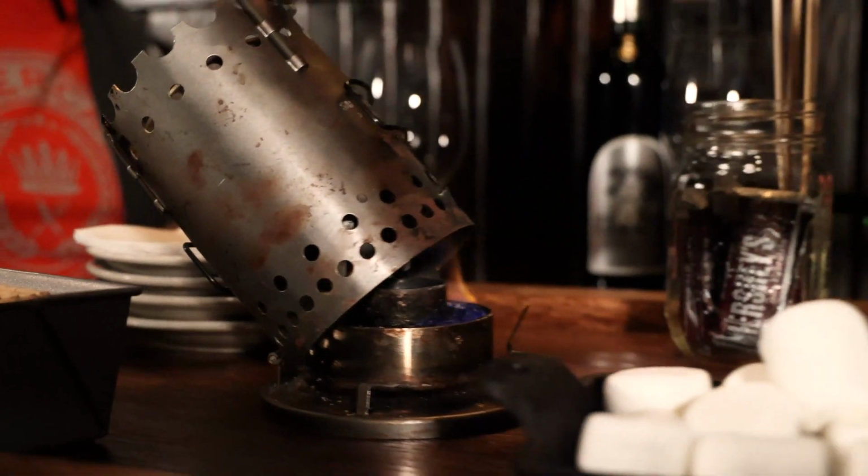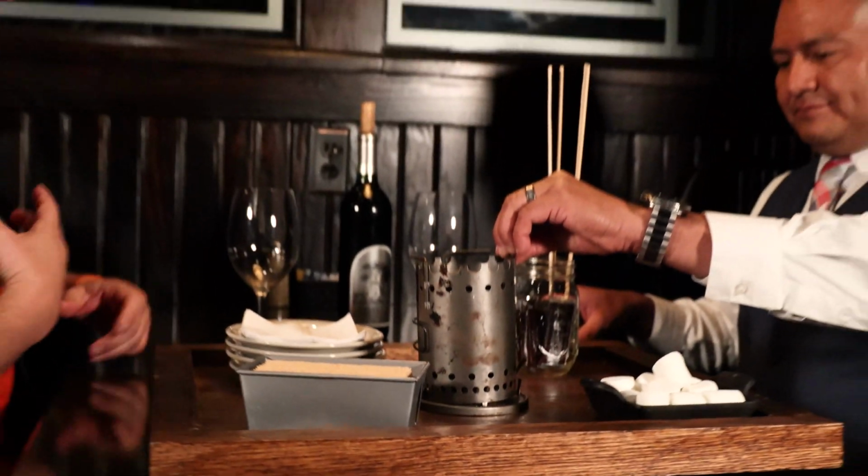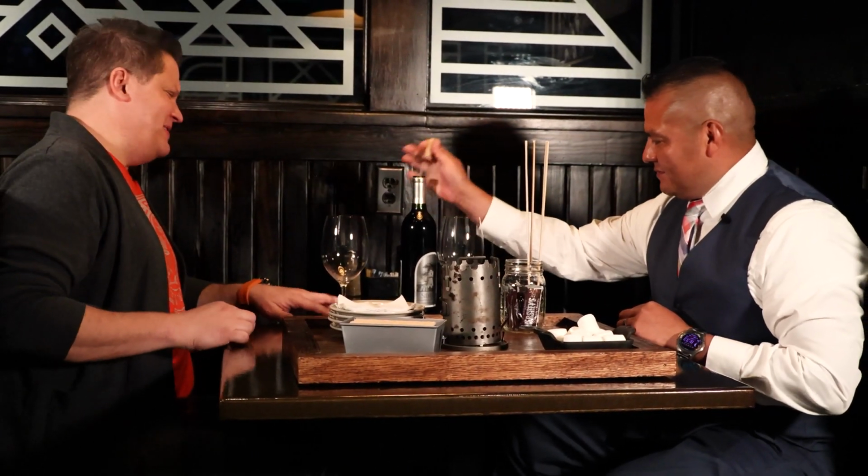This is the way you do dessert. And again, I can't help but keep going back to the fact that you're doing classics, but what a modern, cool twist on a classic. S'mores are classic, but not like this, man. This is just next level. A little s'mores, a little something to drink on the finish. Look at this.